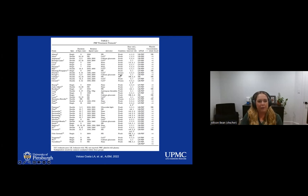If you had frozen PRP, which obviously in the US we're not doing anything frozen, how many doses you gave and when you gave them, whether it was leukocyte rich or leukocyte poor. And then a lot of people talk about the platelet concentration. So how much more concentrated in platelets was your PRP compared to whole blood? There's a general cutoff that people utilize to say what is real PRP, and people will say this 4 times normal blood cutoff.